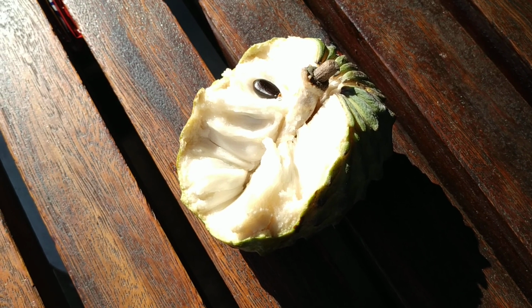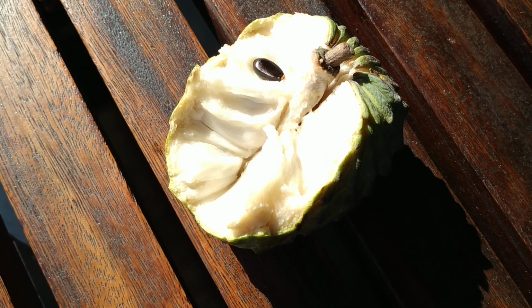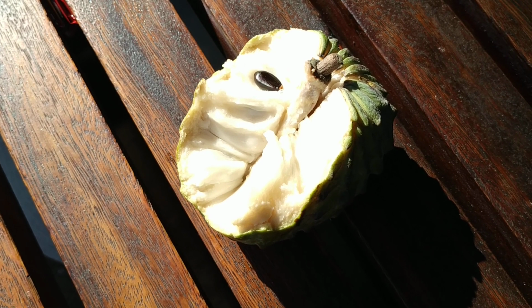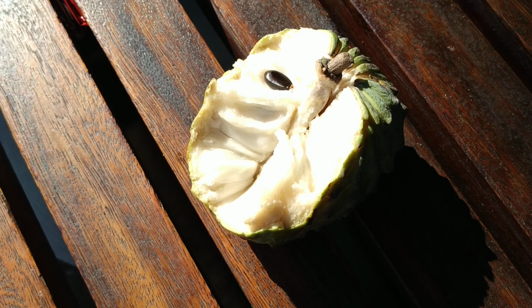I'm going to keep the seeds for like a week or so. If somebody wants them, I can send them to them, but don't expect this to be a chirimoya-soursop hybrid. I'm quite sure this is an atemoya or some quite strange chirimoya.